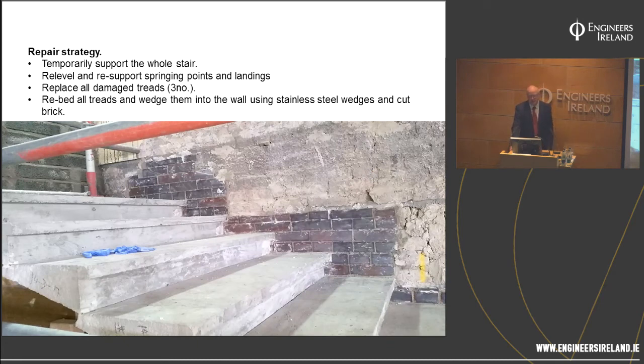We developed a repair strategy, and essentially what it says is, we'll temporarily support the stairs. We have to do that. We'll re-level and re-support the treads, the springing points, and landings. One of the main reasons for the failure was that the springing points and the landings had actually moved. The walls supporting them had subsided. There were a number of damaged treads which were put back, and we rebed all the treads and wedged them in tight, and we're using stainless steel wedges for that and cut bricks. Now, what you're looking at here is a prototype stairs.